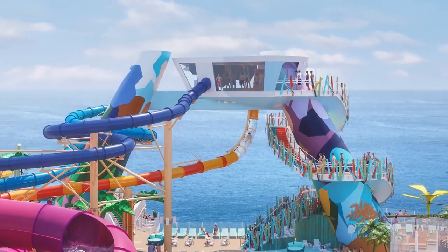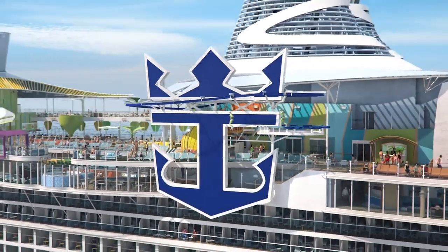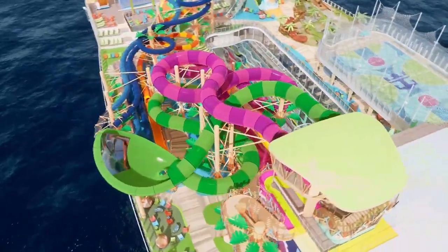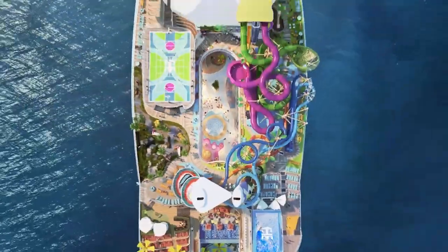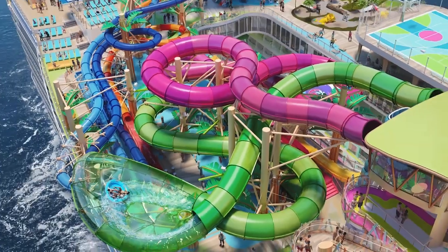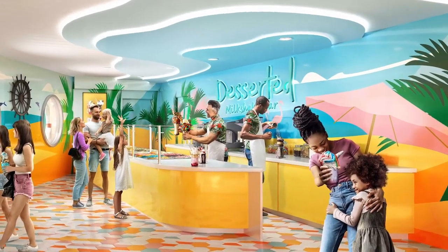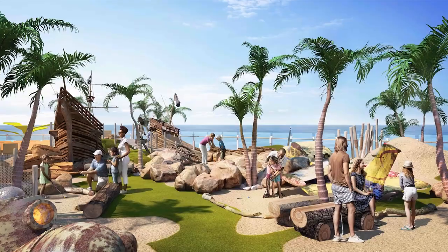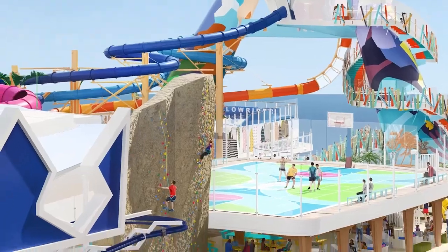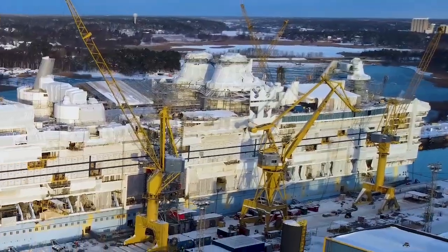We love that our guests play up adventure on vacation, and we've given you all of these thrill activities in one neighborhood so that you can really become that adrenaline junkie in the back of our ship there on Thrill Island. With everything from the largest water park at sea, to a new way to fly high, to a boozy milkshake bar, and all-time favorites like the Flow Rider, Rock Wall, and more, Thrill Island is the center of the action on Icon of the Seas. What's to come is seeing the neighborhood continue to take shape.